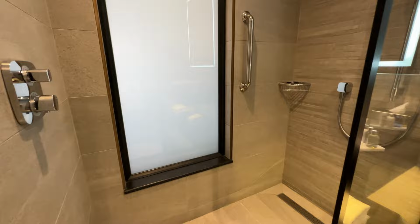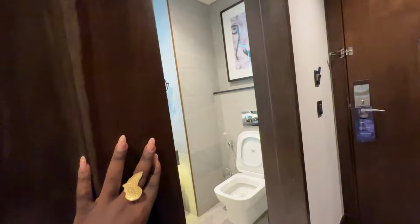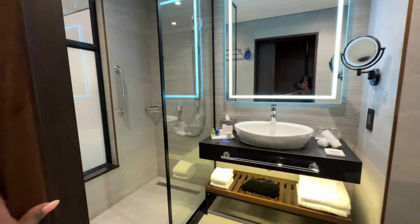Does this window open? I don't know. It doesn't open. This bathroom comes with a sliding door, and I didn't notice there was a door. You just slide and take a shower with your own privacy. And on the left hand side after the door is the wardrobe area.